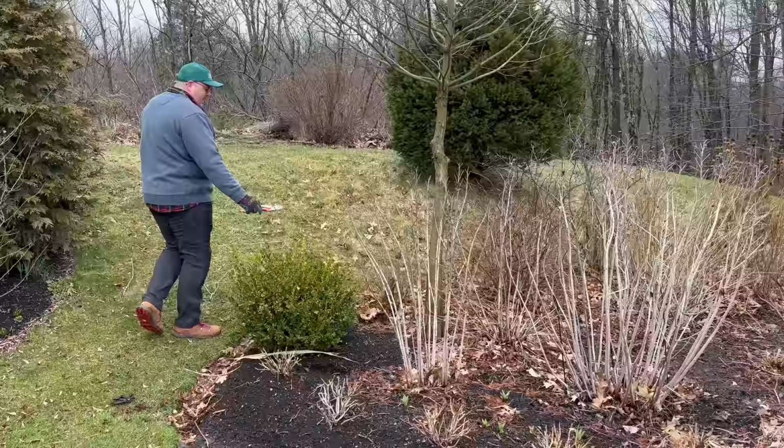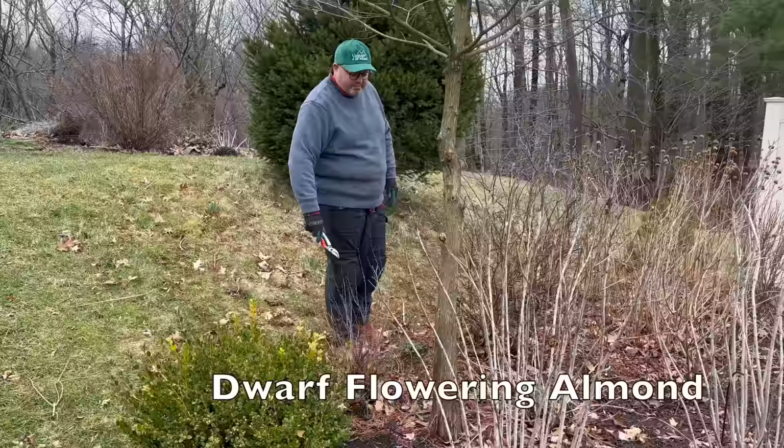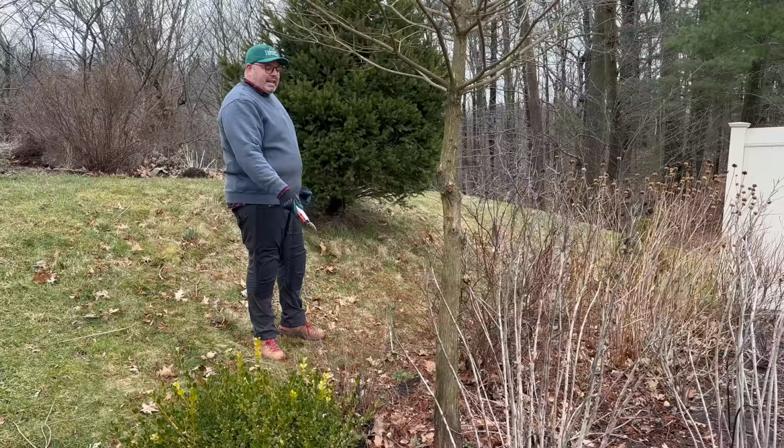Evergreen interest right here with a Winter Gem Boxwood. Here's a flowering almond bush that we coppiced last year. So this is a growth it put on in 1 year. It did really nicely. Yeah, it's going to have beautiful pink blooms. We planted it here solely because this bald cypress tree, which we limbed up really high, it's looking like a lollipop right now, was getting rubbed against by deer.